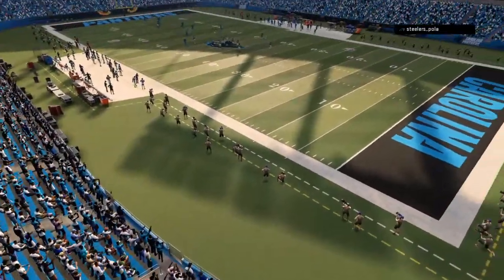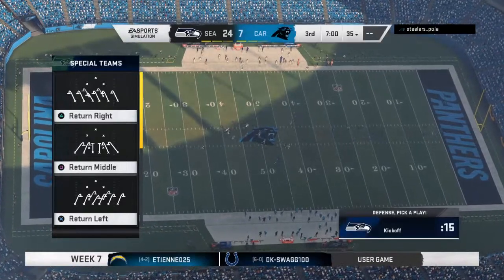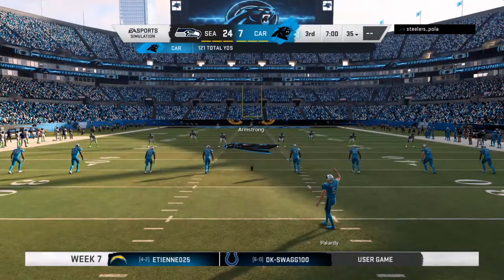We have hit halftime. Still 2 more quarters to go. We'll take a timeout. We'll be back after this. You're watching the NFL, and it's on EA Sports.